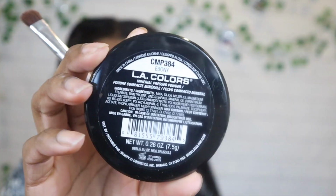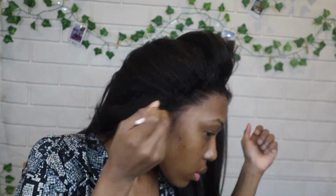Now I'm just going in with my pressed powder in the color Ebony to conceal my edges and my part, and this color literally matches me so perfectly, especially since I got a tan.